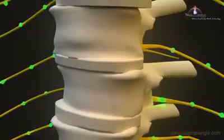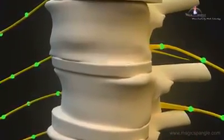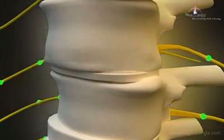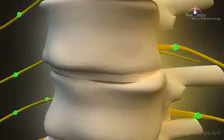And when a subluxation is left untreated, your spine begins to decay, your discs begin to thin and wear down, and your vertebrae start to deform and degenerate, leading to the development of these spurs or osteophytes, which then further compresses and damages your nerves.